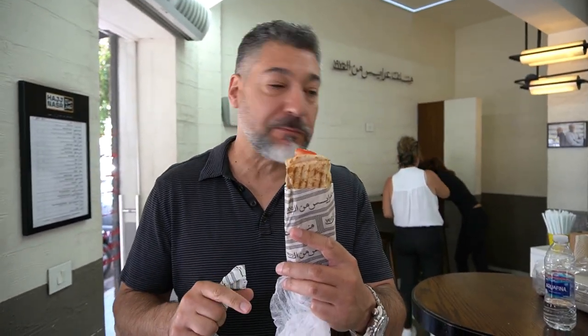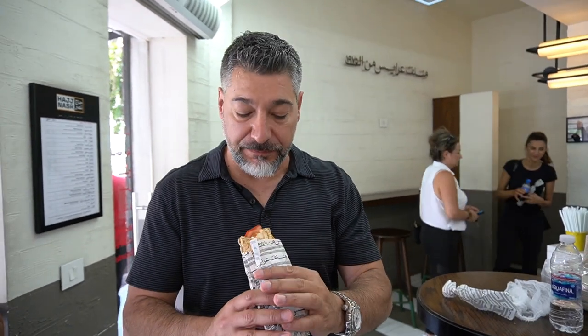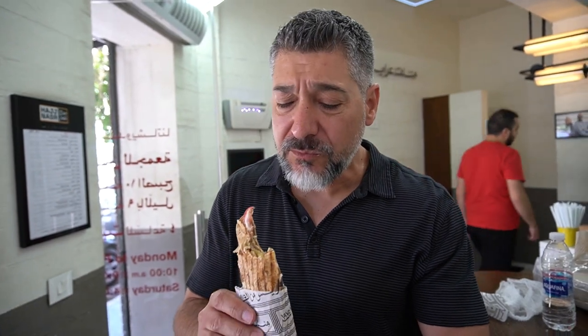Okay. I'm gonna swallow the first bite. The original. The best. Hajj Nasr. Put glasses on. That's alright. Which one is this? This is Kafta. That's my favorite. Crunchy bread, flavorful meat, the garlic sauce, pickles and tomato.